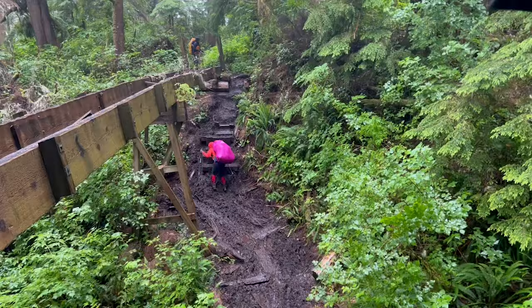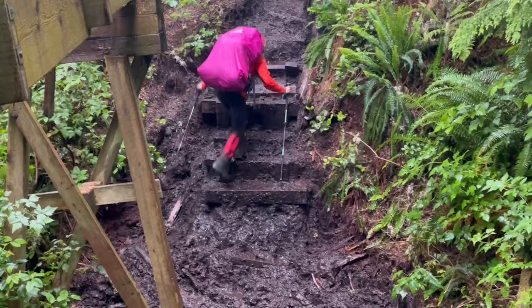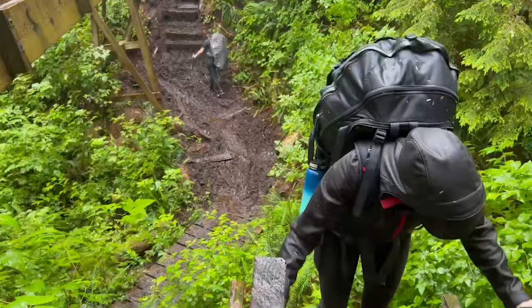For example, one of the ladders was falling apart so badly that they literally just put a rope down the side and you could climb down this rope and rappel down. So there'll always be a safe alternative. But just so you know, this does result in some injuries.